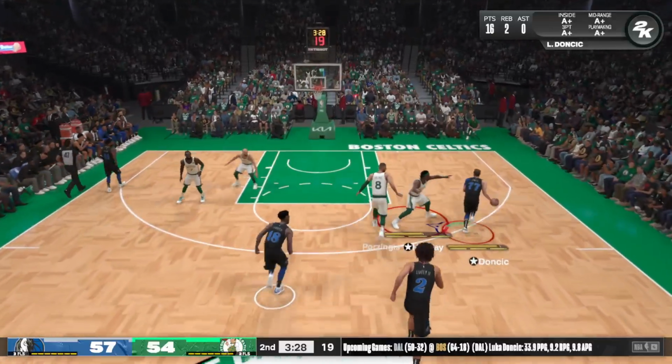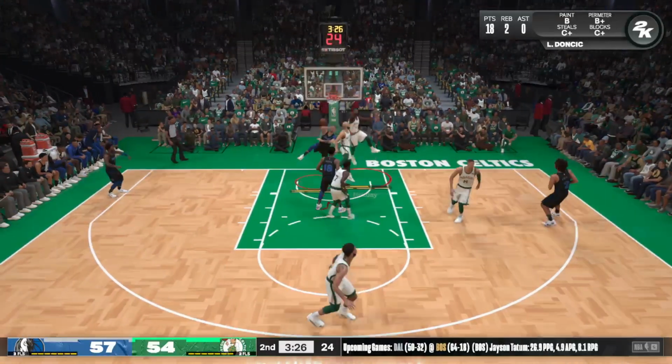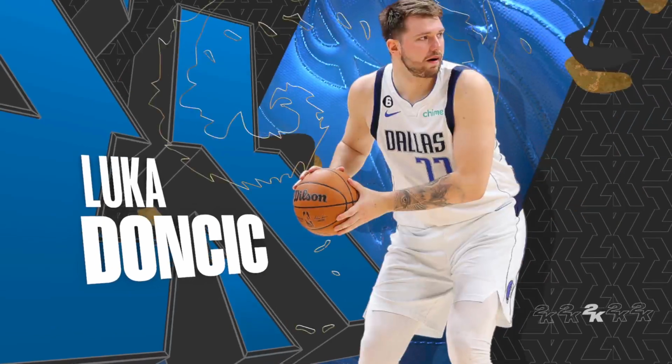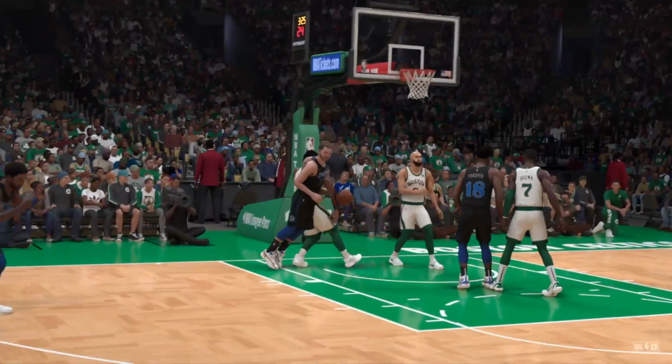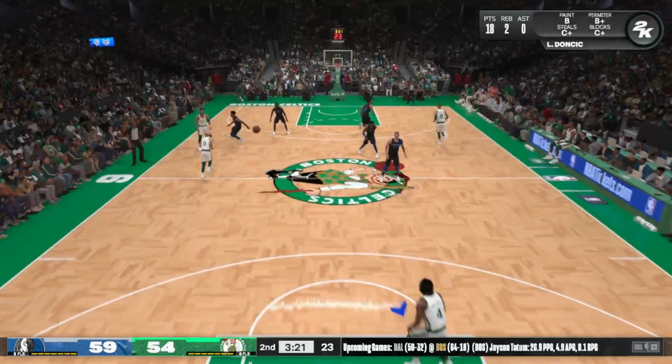They've led by as many as 11 points. Here's Doncic. And Doncic throws it down. And he's got a few tricks up his sleeve there. Doncic's handles are very impressive.